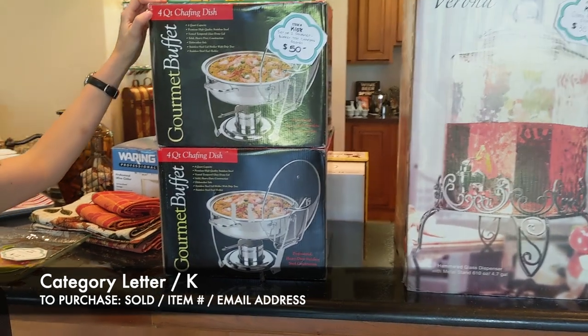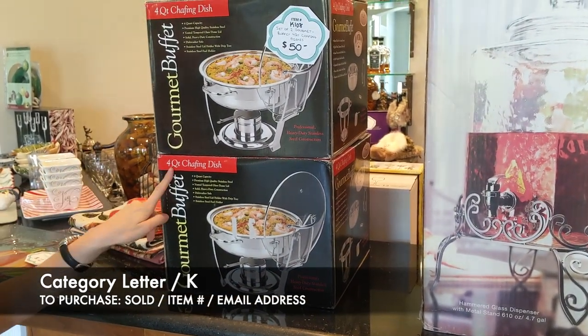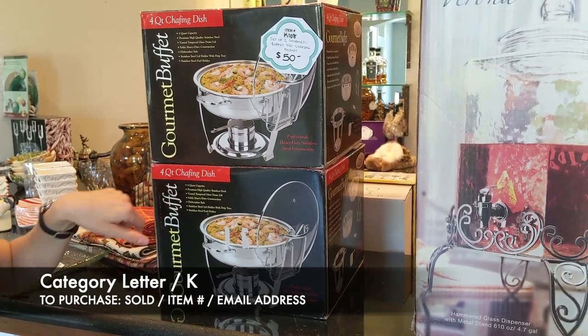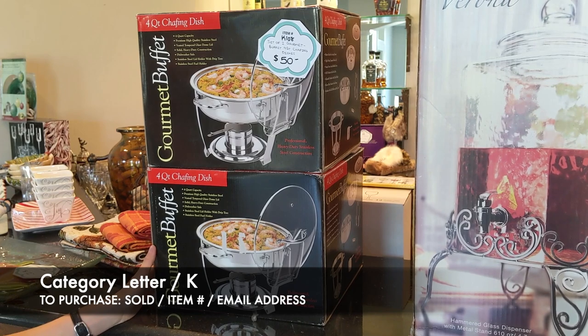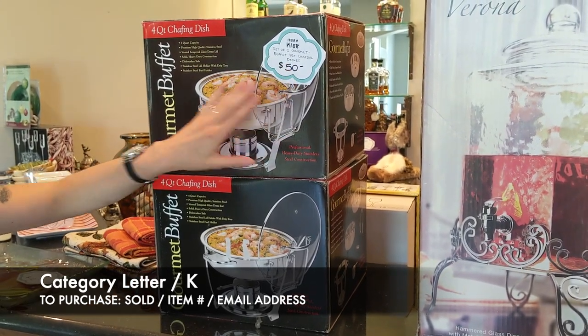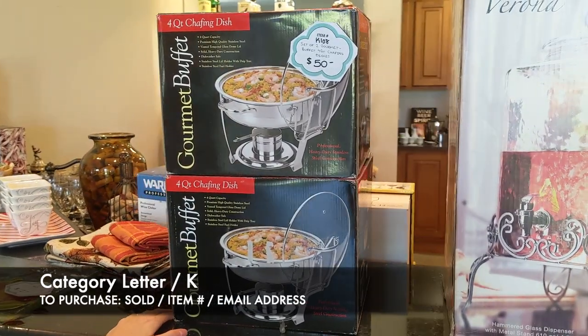Next is going to be this set of two. This is Gourmet Buffet chafing dishes. So they're 4 quarts each. They're going to come with everything you see here on the front. And that's going to be item K108, $40 for the, or sorry, $50 for these two 4 quart chafing dishes.